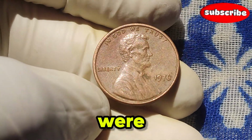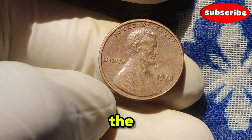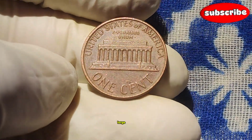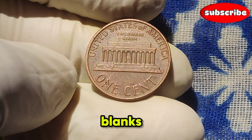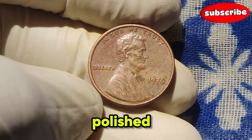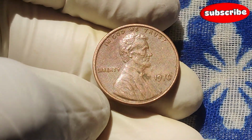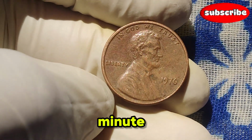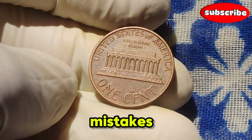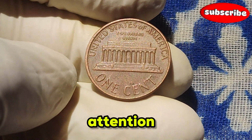These unusual coins were created when something went wrong during the minting process. Each error tells a story about the complex machinery used to strike coins at incredible speed. The process of making a coin begins with large sheets of metal. Circular blanks known as planchets are punched out from these sheets. The planchets are cleaned and polished before entering high-pressure coin presses where engraved dies strike them with tremendous force. Each press can produce hundreds of coins per minute. With such high-speed production, occasional mistakes are inevitable. When these mistakes escape quality control and enter circulation, they become collectible error coins that attract attention from numismatists around the world.